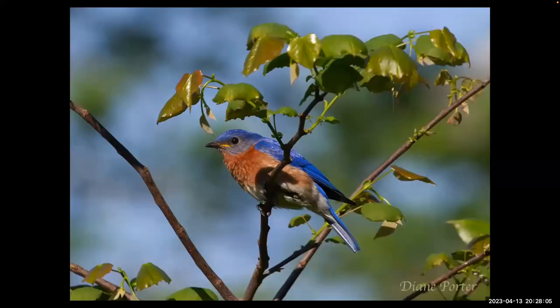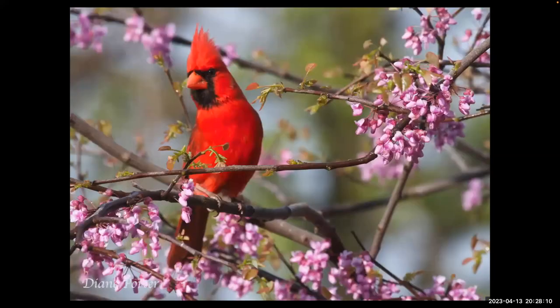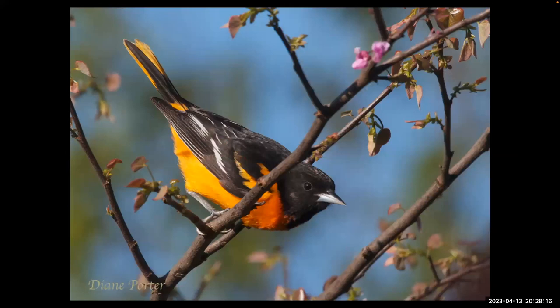So here's just a few rewards. Here's the eastern bluebird in the redbud tree. Here's the cardinal in the redbud tree while it's in bloom. And here's the Baltimore oriole. What's it in? Oh, it's in the redbud tree. Okay.